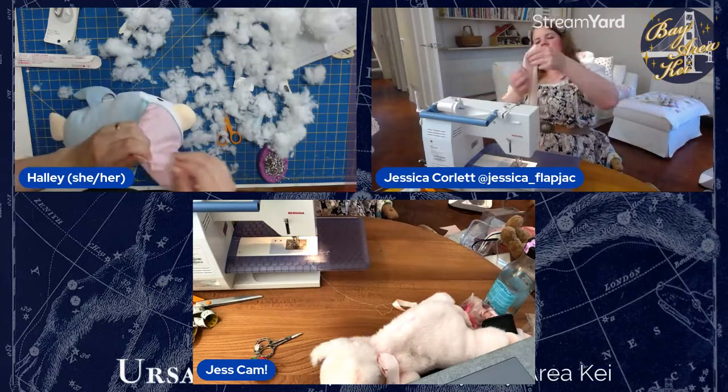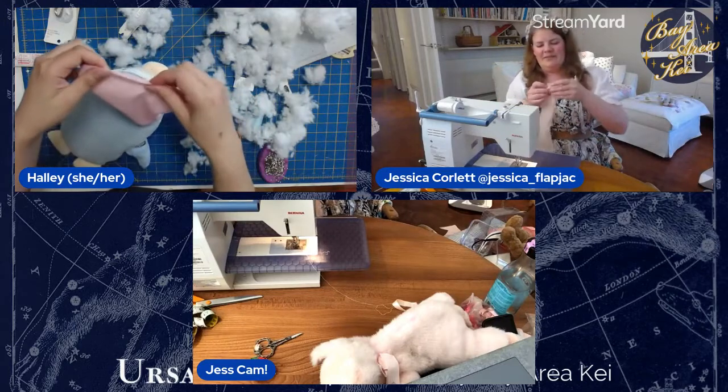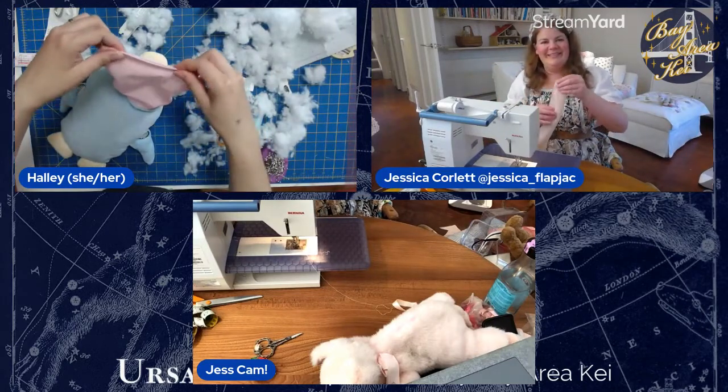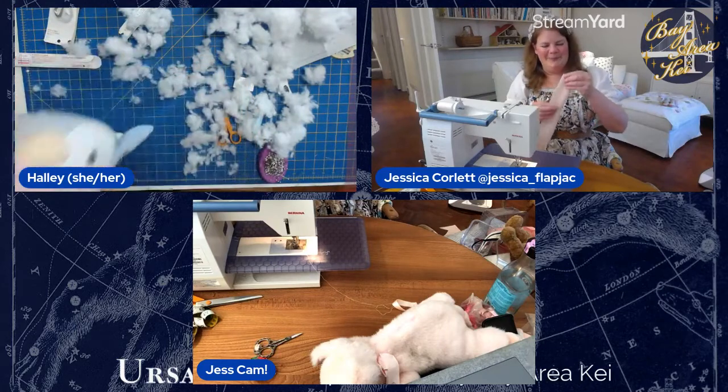All right, I'm going to now press the seam allowance closed since I'm happy with how it's stuffed, and then I'm just going to edge stitch this, guys. So that's what's going to happen.